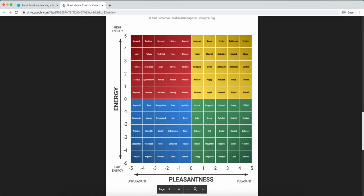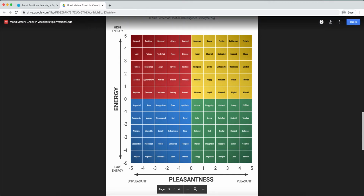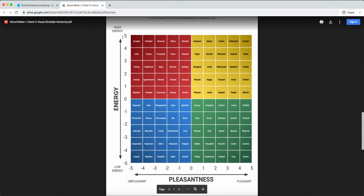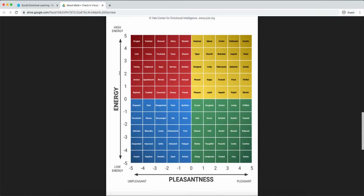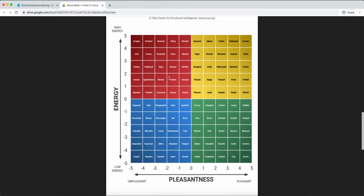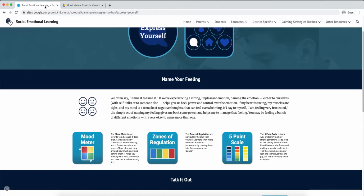So say that I'm not quite in the middle, not quite neutral. I'm just a little bit feeling unpleasant. And say my energy is on the higher end, but not way up here where I'm super energetic, kind of in the middle here, maybe a 2. And if I know I'm a little bit unpleasant and a little bit high energy, I'm feeling irritated. So how am I going to respond to that in a positive, healthy, helpful way?